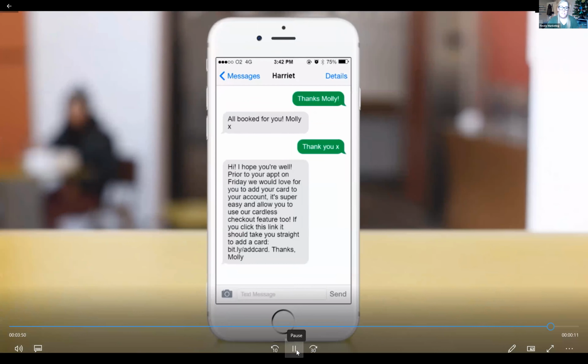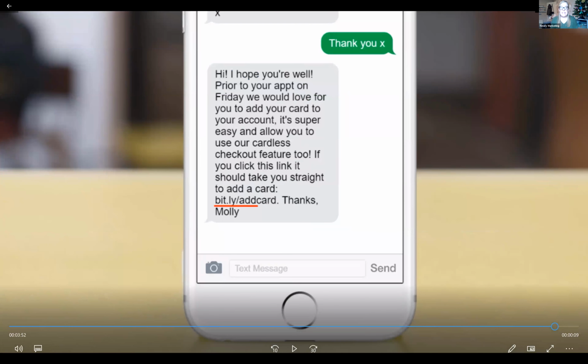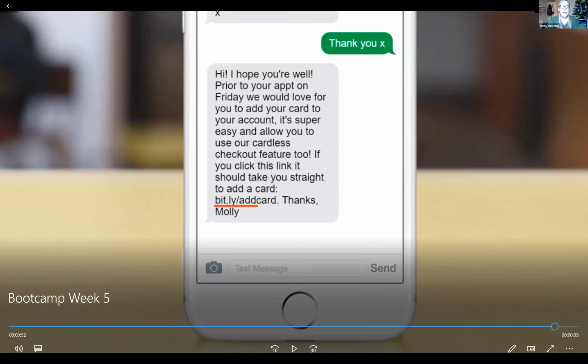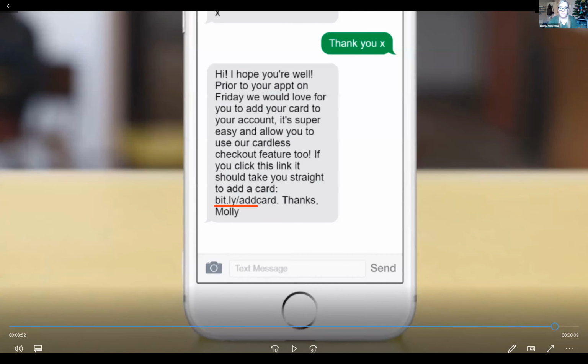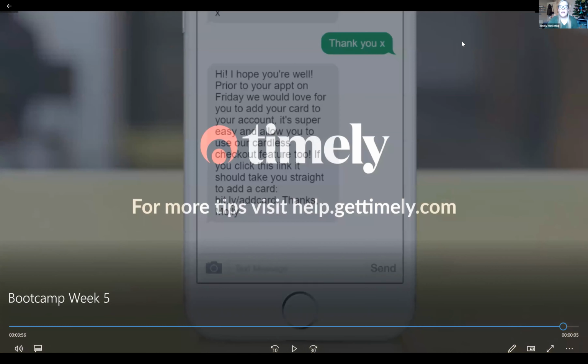Now, this is a little message that I sent out to clients just to encourage them to add their card. Makes it much easier if they've already got their card added before they come to their appointment for the cardless checkout feature. I've shortened the link using Bitly, so it's a little bit smaller and not a massive link appearing in that text message. Using SMS campaigns, this is really good because it actually saves you the credits or the characters that you use for the SMS campaigns as well, and they can click that, it'll take them straight to that card section and they can add their cards from there. So really easy features to use there for the online client links.